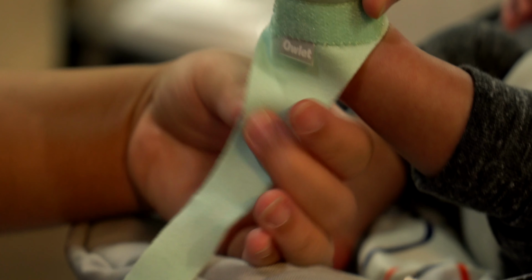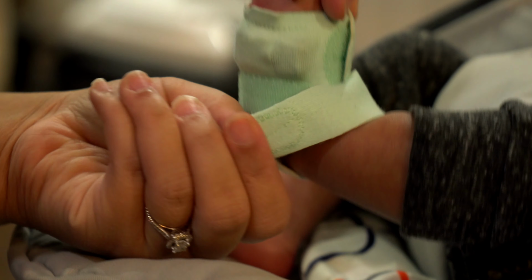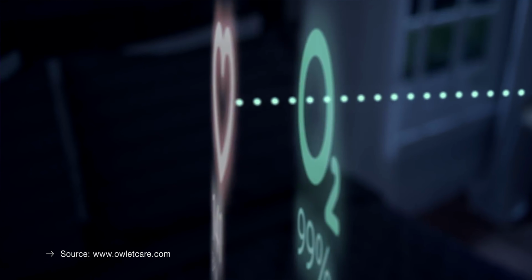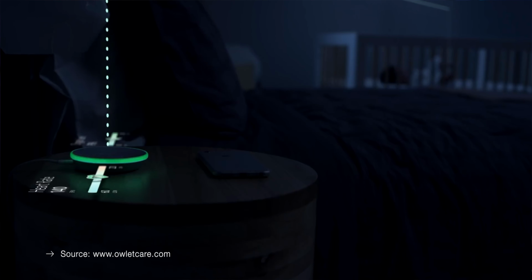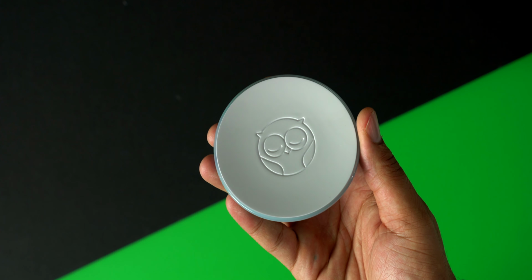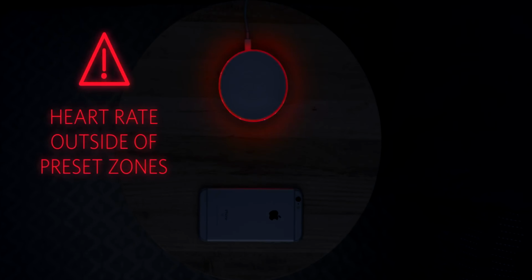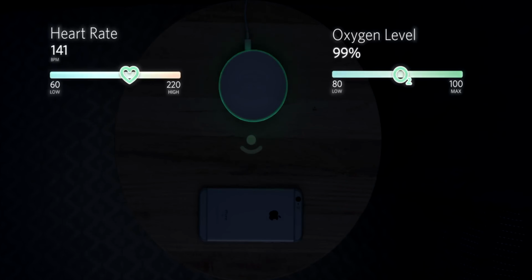The Owlet is like a little sock, and it goes on their foot, and it gives their heart rate and their oxygen level right to your app. And even better, it has a hardware base that sits anywhere you want in the house within 30 feet of the sock, and it glows green if everything's okay. If there's an issue with the sock, there's a yellow, and if there's a bigger issue with breathing or what have you, it goes red, and it makes sounds. So you know what's going on at all times.